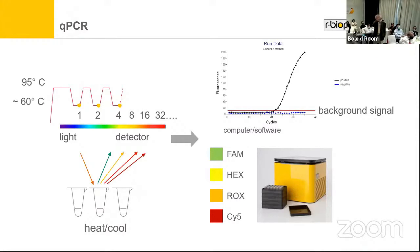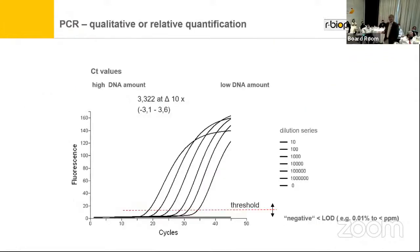And the computer will differentiate this with a so-called threshold and will calculate a curve with an algorithm. So usually you will see these kinds of curves. On the left side, for example, a high amount of DNA, on the right side, a low amount, and one can use this for quantification. This is always a 1 to 10 dilution. And here one can easily see the signal is very clear. Let's say it is easy peasy. If this would be pork, everything would be clear, pork would be present.